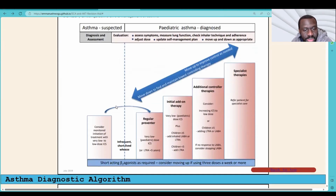Pediatric asthma management. Of course, same thing from your history, evaluation, assess symptoms, measure lung function, check inhaler technique, adherence, adjust dose, update self-management plan. So your asthma action plan. Patients need an asthma action plan.